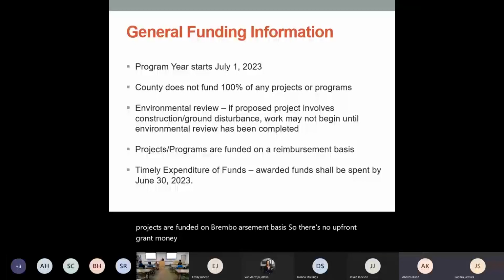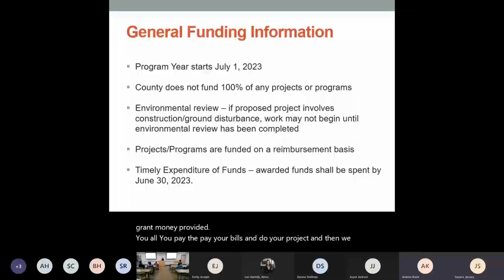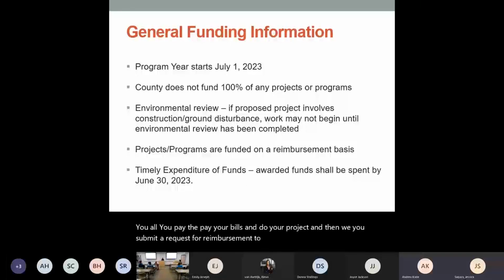You all pay your bills and do your project, and then you submit a request for reimbursement to us in order to receive the funding back. And lastly, for timely expenditure of funds, HUD looks for us to spend our funds as quickly and judiciously as possible.